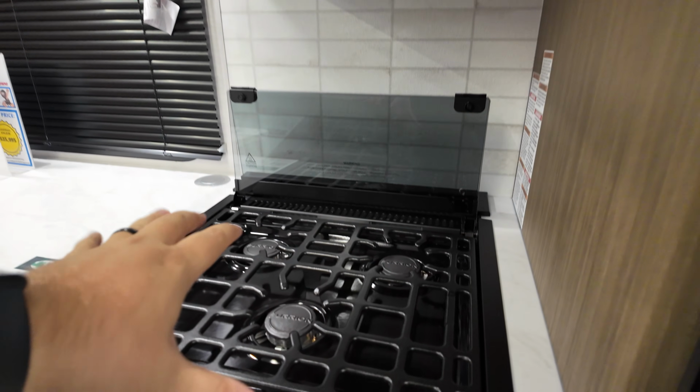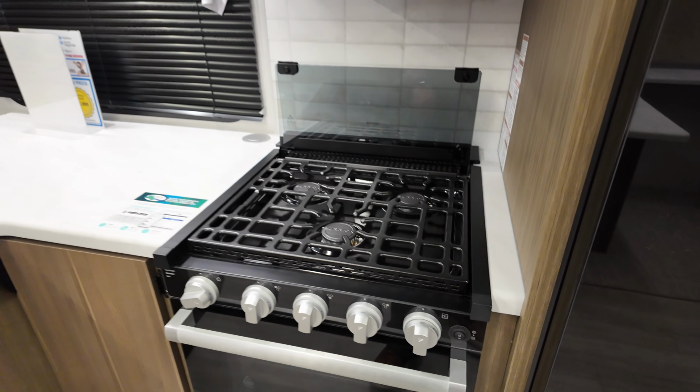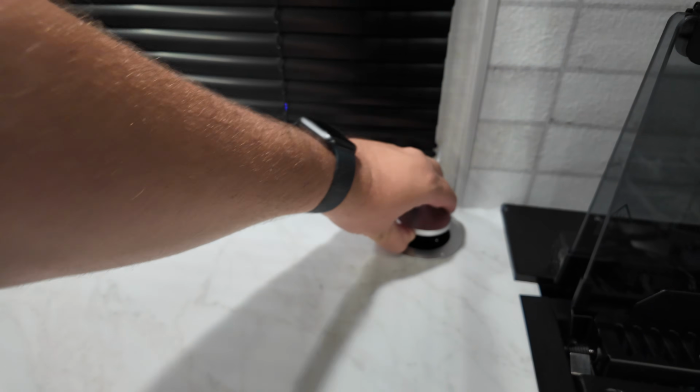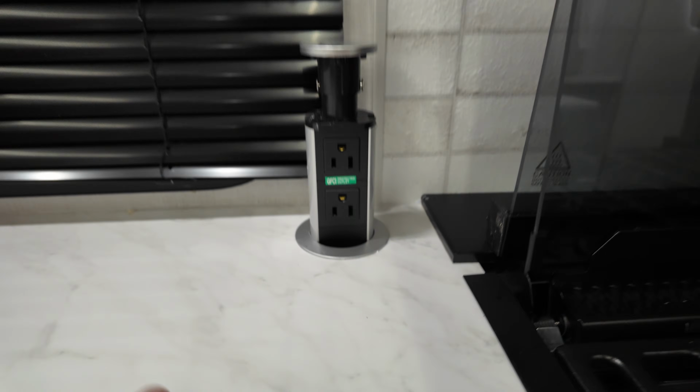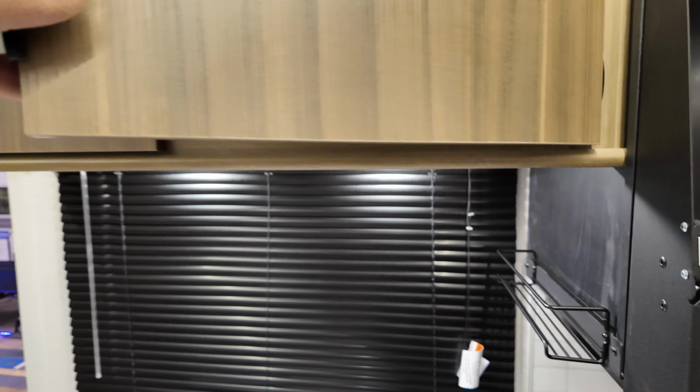The 3-top burner with an oven big enough for maybe some cookies or a little DiGiorno pizza, something of that nature. You're also going to get a power tower right there. So that way, let's see here. Is that pulling up all the way? Yeah, nice. Okay, so you got 2 outlets right there. A big old campsite window, spice rack, more storage.